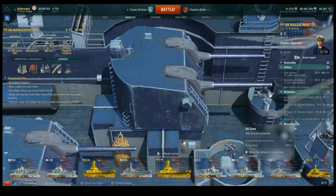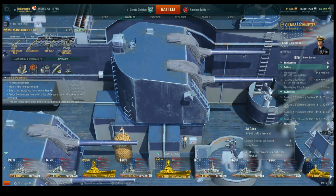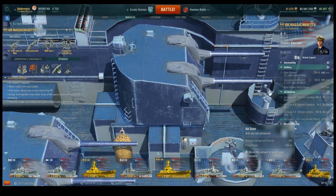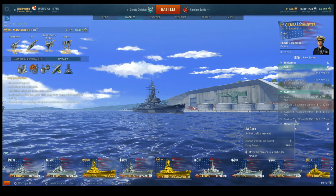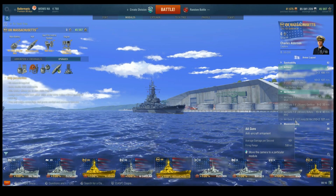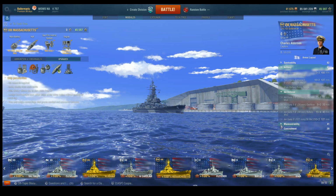These are dual purpose guns. Again, they are dual purpose for a reason. They work on surface and air, and the firing rate on these things is quite significant. They have a range of 5 kilometers on anti-air, so they can reach further in surface actions versus other types of actions.